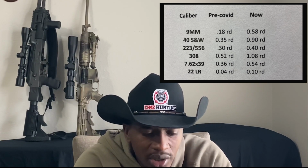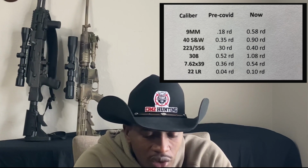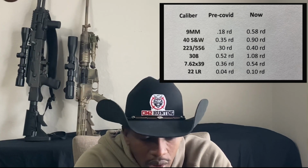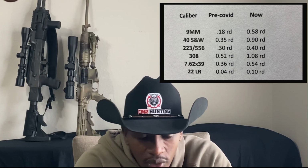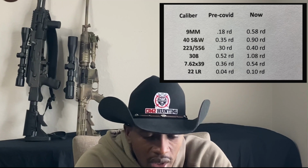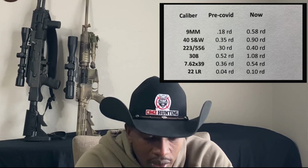I only did a couple of these just so you can kind of get the idea. 40 Smith & Wesson was about 35 cents a round pre-COVID. Now it's about 90 cents a round, so that's almost tripled. 223/5.56 AR ammo has gone from about 30 cents to about 40 to 50 cents a round. 308 ammo has doubled. It's gone from about 52 cents a round pre-COVID to about $1.08 a round now.